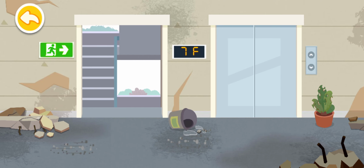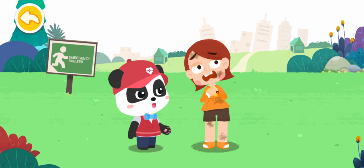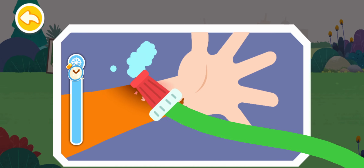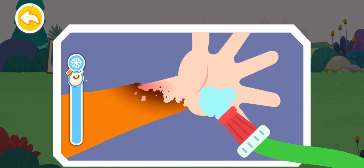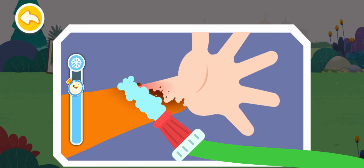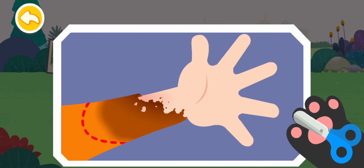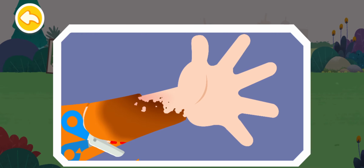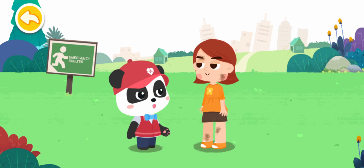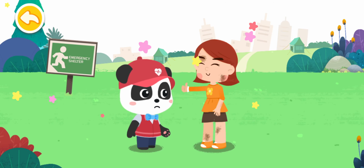Look at me! Look at me! My arm was scalded. It hurts. I am coming to give first aid. Rinse with clean water to cool the wound. Wash, wash, wash. Cut off the clothing near the wound. Got it. You need to go to the nearby hospital for further treatment. Okay, Kiki, thank you so much. You're welcome.